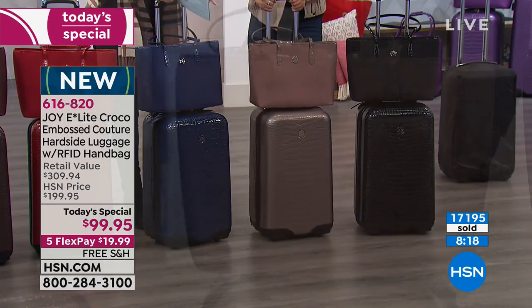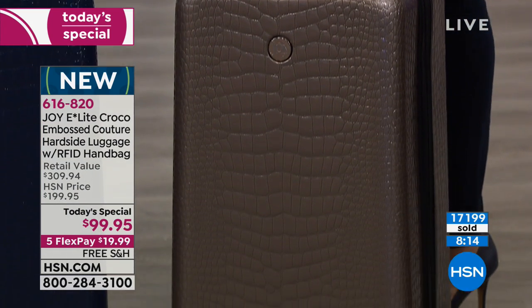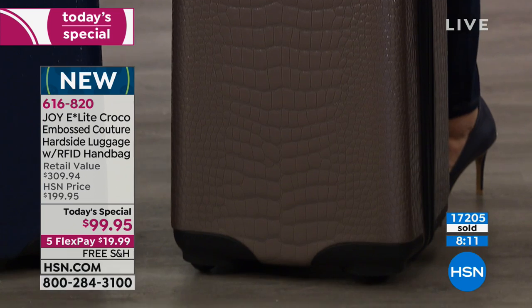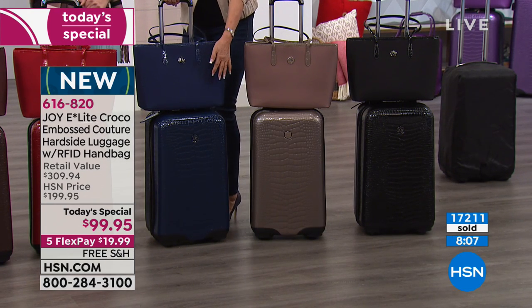And here comes the stone taupe. More than half of it is also spoken for. That handbag will go with anything. You'll never take your items out of there. It matches everything. It's such a great neutral.